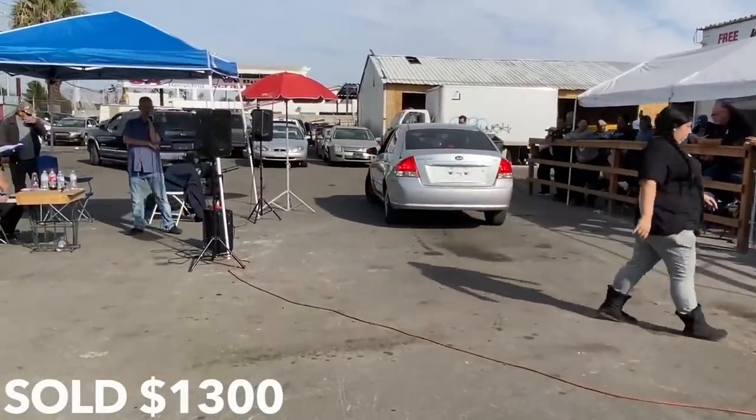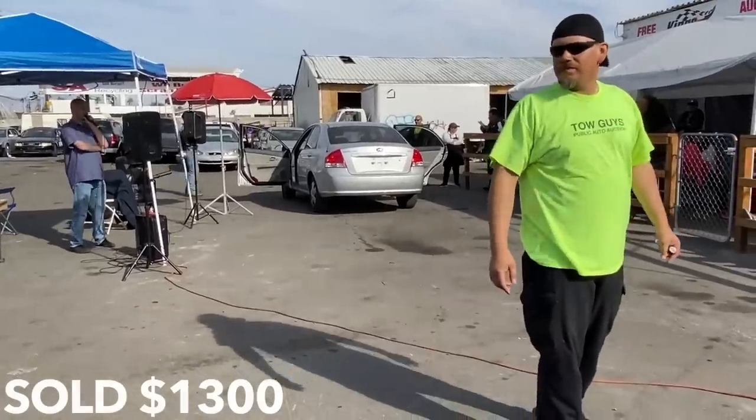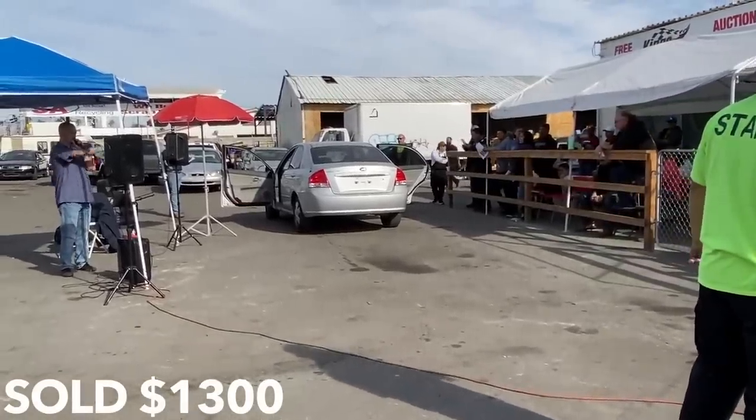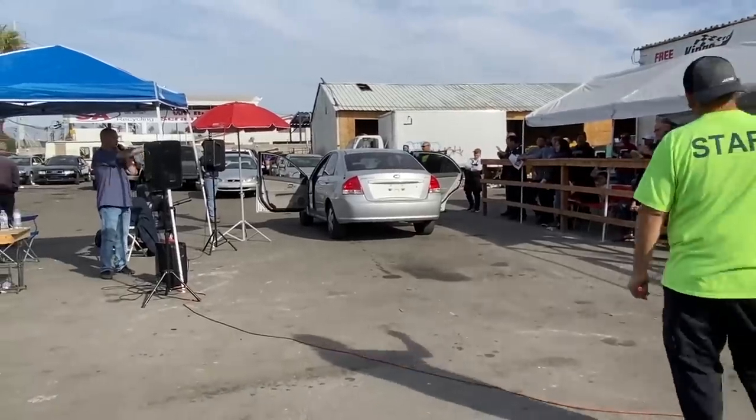51 is a 2008 Kia Spectra. 13, now 13.5. All in. All done. So $1,300.